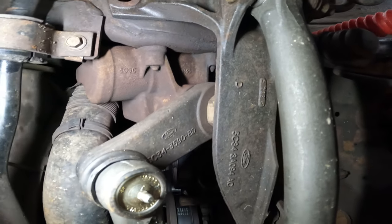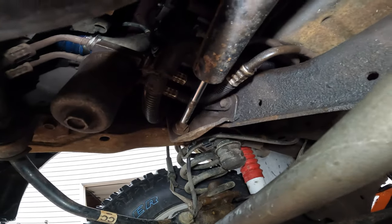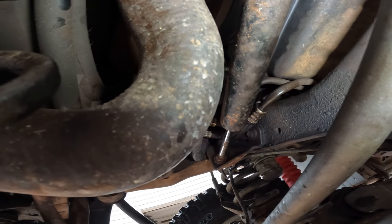But anyway, always something. So let's get this steering stabilizer replaced. You can also see it's a little bit dented right there. And we'll see if it's doing anything or not.